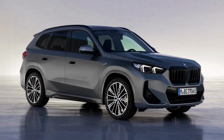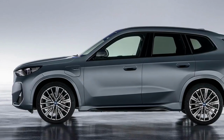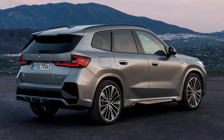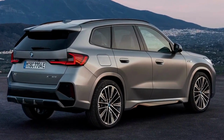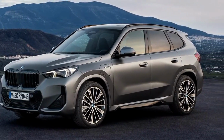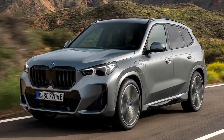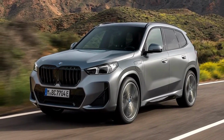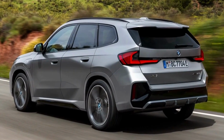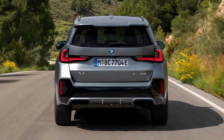In the highest variant, 30e, the car gets the same 3-cylinder 1.5-liter gasoline engine, now producing 150 horsepower and 230 Nm of torque, and one electric motor with a power of 177 horsepower and 247 Nm of torque. In this variant, the total power of the system is 326 horsepower and 477 Nm of torque, which allows the car to accelerate to 100 km/h in just 5.7 seconds. The maximum speed is 205 km/h, while the speed in pure electric mode is 140 km/h.